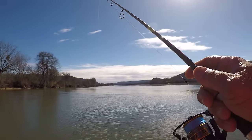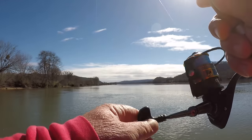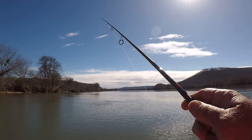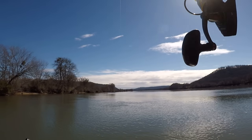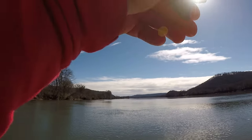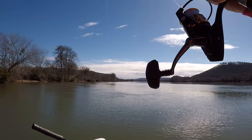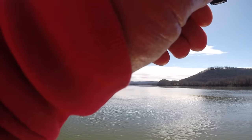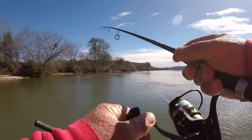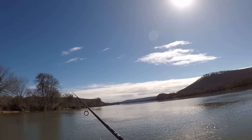And I like that bigger hook that I put on that spoon because, as y'all know, in this cold, cold water, bass will eat spoons up. There's a fish. What do we got here? Now that's a, what do we got? I believe this is a, oh, we come off. I don't know what we had, but it was a big one.